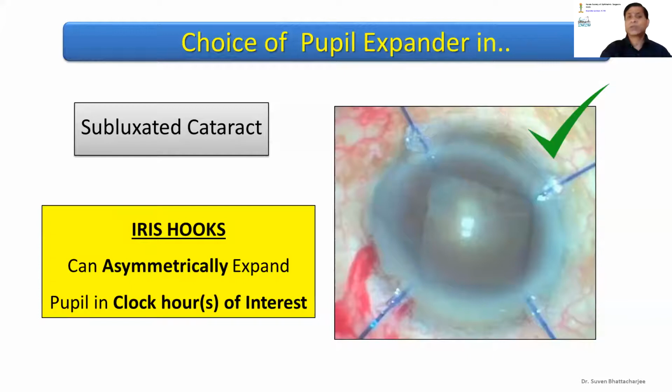The choice of pupil expander in a subluxated cataract, according to me, is always iris hooks. Iris hooks can asymmetrically expand the pupil in clock hours of interest, and you can change the clock hour of interest in subluxation, which can be a big problem once in a while.